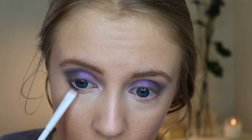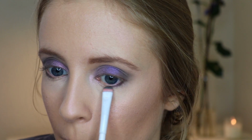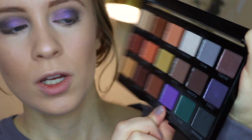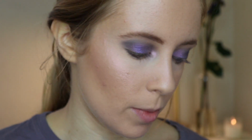Yeah, even though that's not quite a black color, it definitely has a lot of impact. All right, so there's that. Now I'm gonna take that same brush and dip into Easygoing, which is a matte purple, similar to Chill, except that it's matte. It looks really vibrant in the pan. And I'm just gonna tap a little of that on my brush.